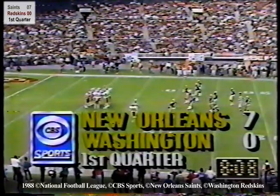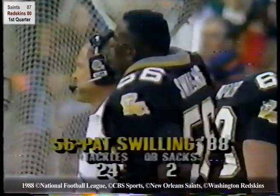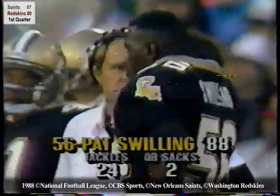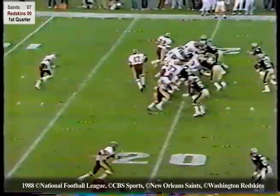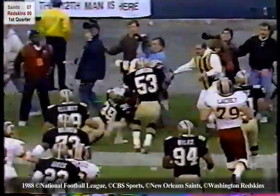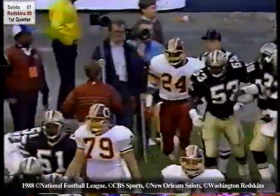7-0 the Saints over the Redskins. First quarter, 8:08 remaining. Doug Williams, the Redskin quarterback, has an abdominal pull. Something that is sort of a mysterious ailment. You don't know when it ever gets well, I guess. Well, you don't know until you go 100%. Calvin Bryant gets the shot. Knocked out of bounds by Brett Maxey.